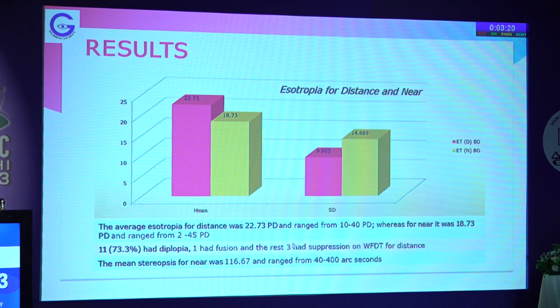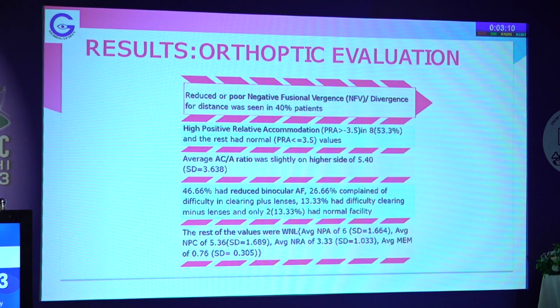Few were able to have fusion; one patient had fusion and the rest had suppression on Würzburg dot tests. The mean stereopsis was still good, 116.67 in the majority. So the orthoptic evaluation was essentially not very abnormal, except for 40% of patients showing poor divergence for distance, that is poor negative fusional divergences. Few had high positive relative accommodation and high AC/A ratio, but otherwise it was almost normal.